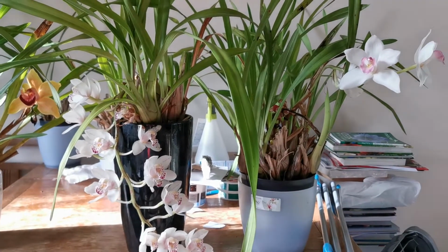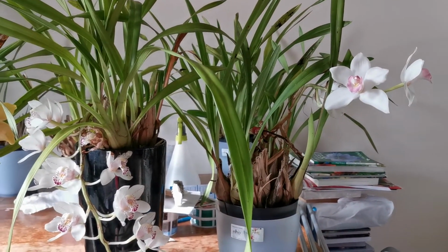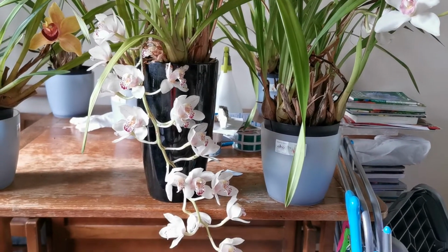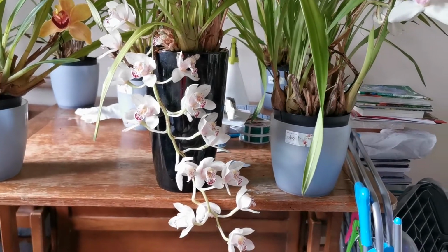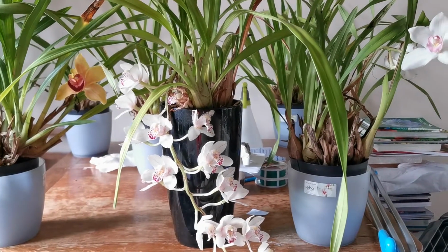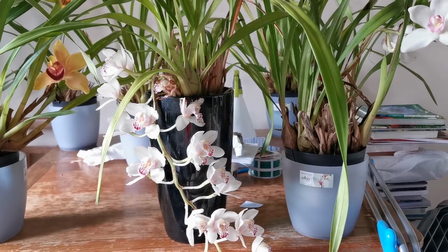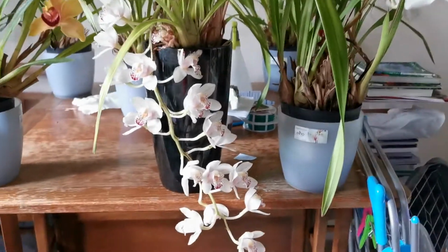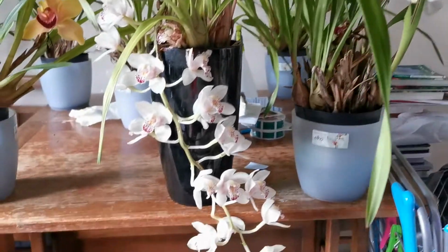Some varieties are very famous for being very fragrant, like the golden elf cymbidium. However, still the best way is to just go in a shop and, when you find a cymbidium flower that you like, if you want one that is fragrant too, just smell it. And that's really what I did when I chose these flowers. I loved the flower first, the shape, and then when I had to decide which ones among the few flowers I liked to buy, I decided to go for the ones that were also very fragrant.